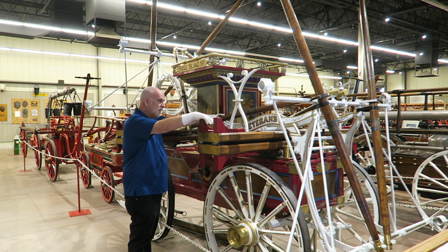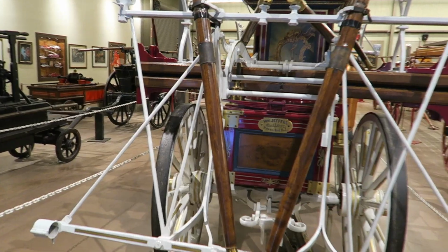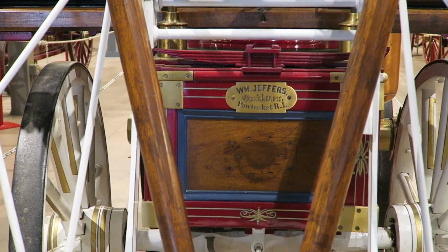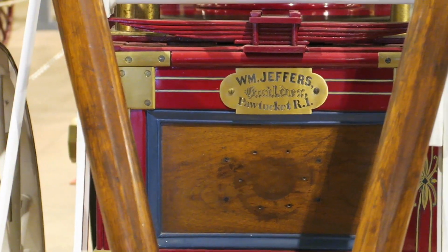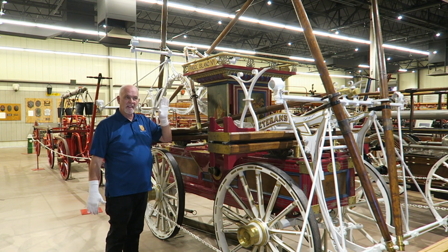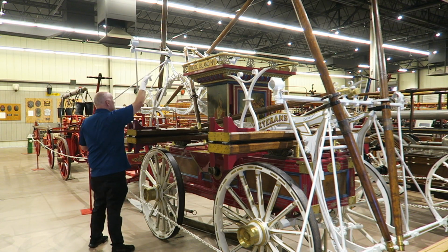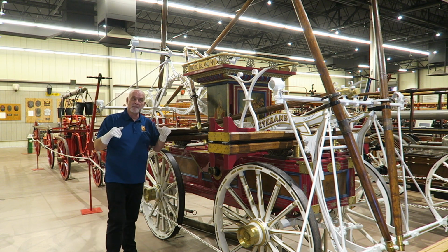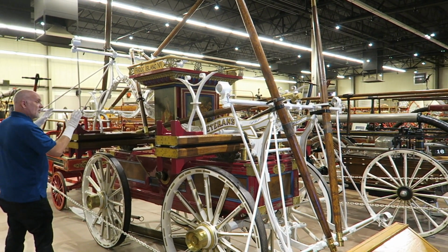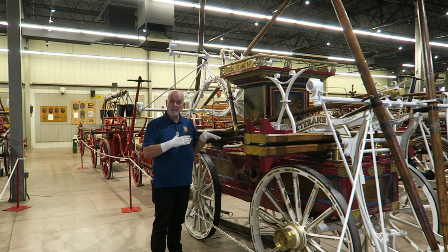This was made by a company called the Joel Bates Firm in Philadelphia, and then it was customized by a company called Jeffers for the Pawtucket department. And it's very elaborate and very flamboyant and very theatrical, but it still works on that same basic principle as the hand pumpers. You see these V-shaped wooden things? These are the pump handles, and there's two pair of them on each side. Right now they're folded up. This is how she would have sat in the fire station or while they're pulling her down the streets.